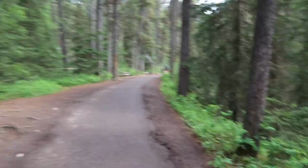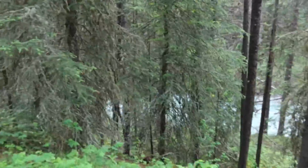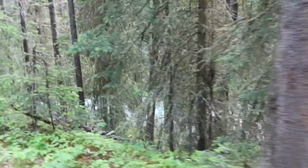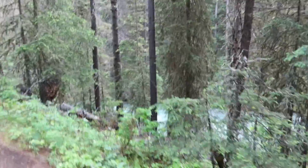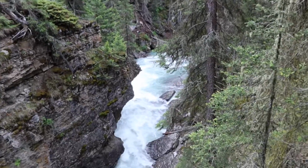Look at that water, look at how blue that is. That water is so blue. Oh, it's just gorgeous. Wow.